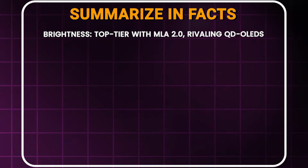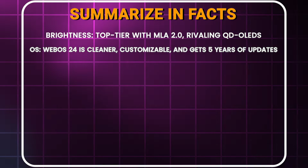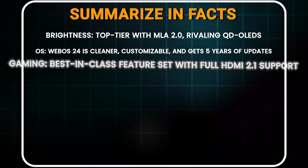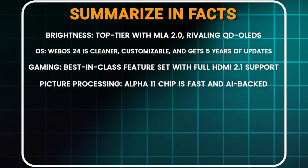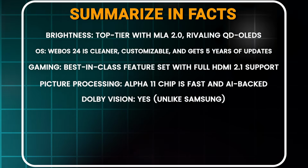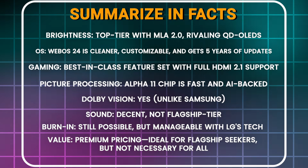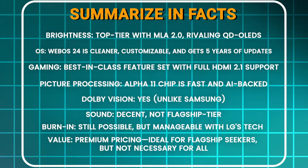So to summarize, in facts. Brightness: top tier with MLA 2.0 rivaling QD OLEDs. OS: it comes with WebOS 24, which is cleaner, customizable, and gets 5 years of updates. Gaming: best in class feature set with full HDMI 2.1 support. Picture processing: Alpha 11 chip is fast and AI backed. Dolby Vision: yes, unlike Samsung. Sound: decent, not flagship tier. Burn-in: still possible but manageable with LG's tech. Value: premium pricing, ideal for flagship seekers but not necessary for all.